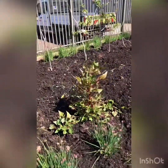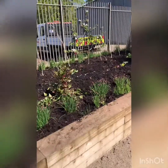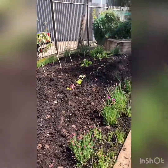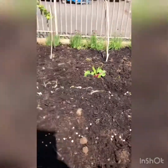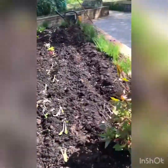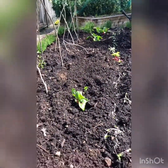Bed number 3 is the main one I've been working on today. So the soil in here was very dried out, you might remember. So I've added lots and lots of compost. The chives, it looks so much better. The chives are now flowering. And we've also got some buckler leaf sorrel and some rainbow chard that has survived.